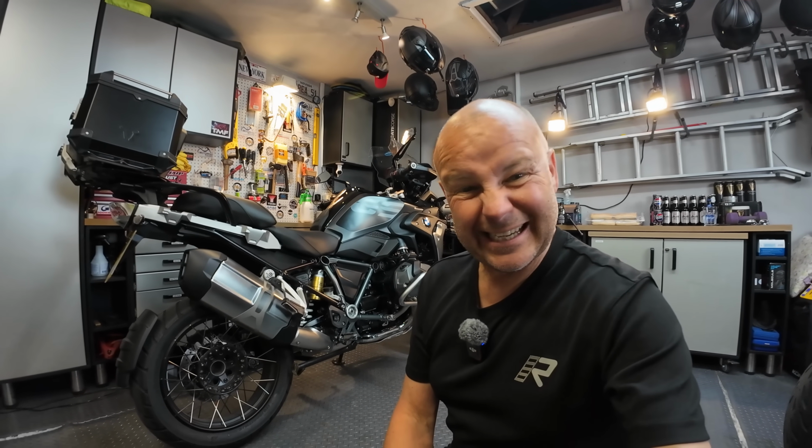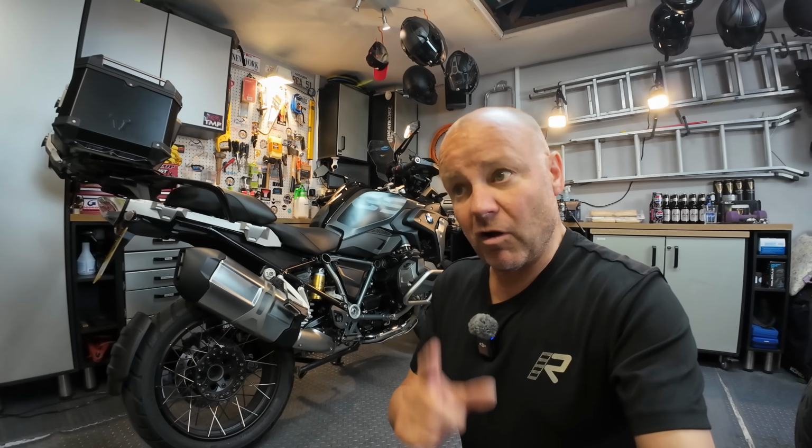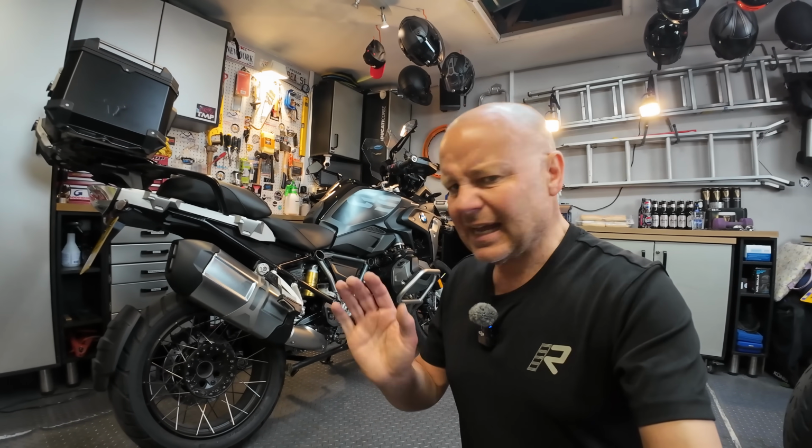Okay, so welcome back to the garage. First ride on a brand new bike is always very exciting, isn't it? And of course, very familiar with the GS, so it was like putting on an old pair of slippers. But this one's just got that little bit more poke, a little bit more refinement than my outgoing 1200. More in a minute, but yeah, lovely, lovely bike to ride.